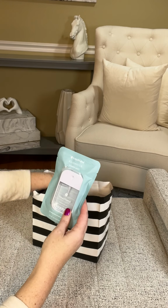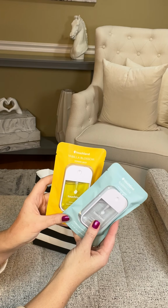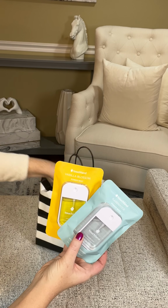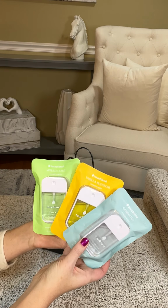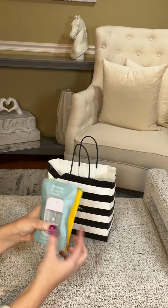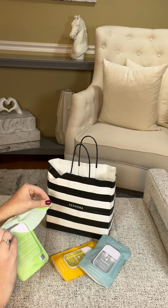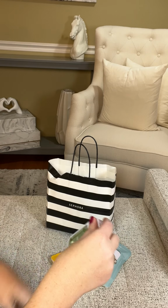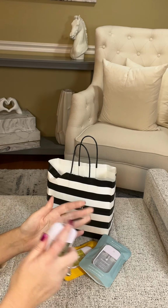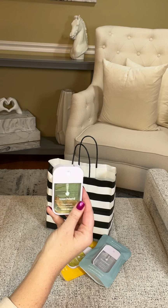And next I picked up these Touchland hand sanitizers. I think they smell amazing. They're super light and they're not sticky at all, which I personally really appreciate. These are some scents I've never tried. I really like the watermelon. It's really fresh and clean smelling. And so I thought, what better time than during the sale. So this is the Appalicious one. Love the color. And oh, it is so clean and fresh.